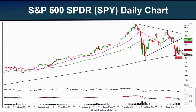What would be great here is if the SPY could start running higher here on the back of anticipation of really great earnings. I think that is what can pull the market out of this set of doldrums and push it higher. We don't want to fall below the 200-day moving average. If that were to happen, then the SPY would probably make another leg down somewhere toward 248.